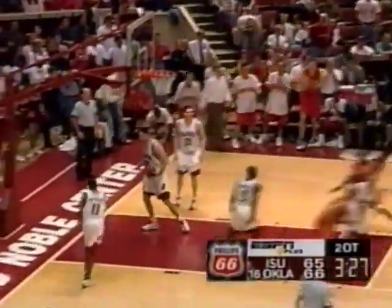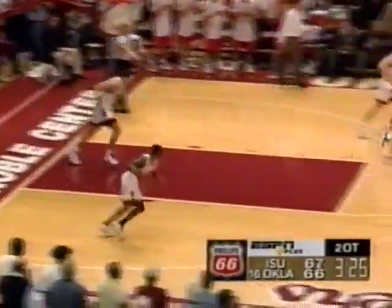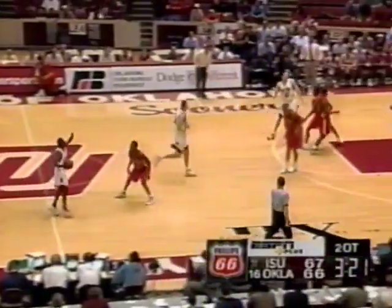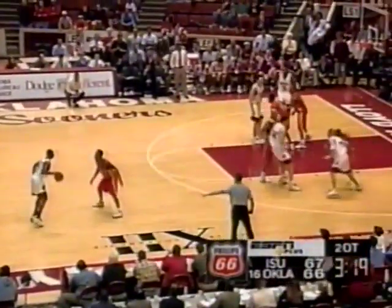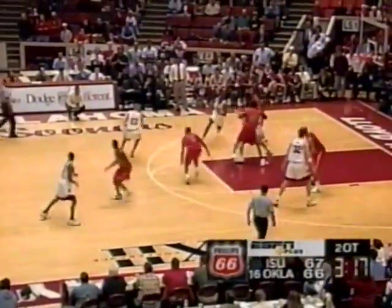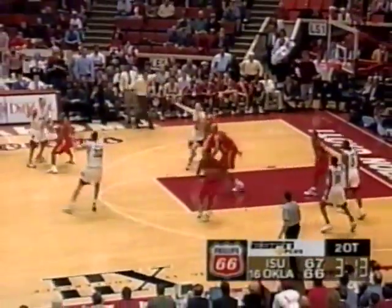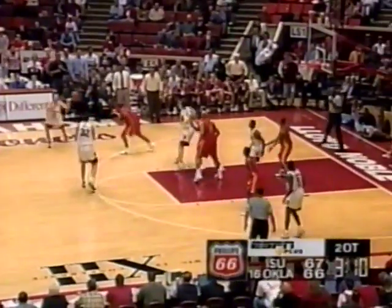Tinsley open on the baseline, knocks it down. Jamaal Tinsley has 14 points. Iowa State up 1 with 3:22 to play. It's all about big plays right now. 3 minutes left. Not a whole lot of time when you're talking about overtime. Second overtime in Norman. Each possession extremely critical.